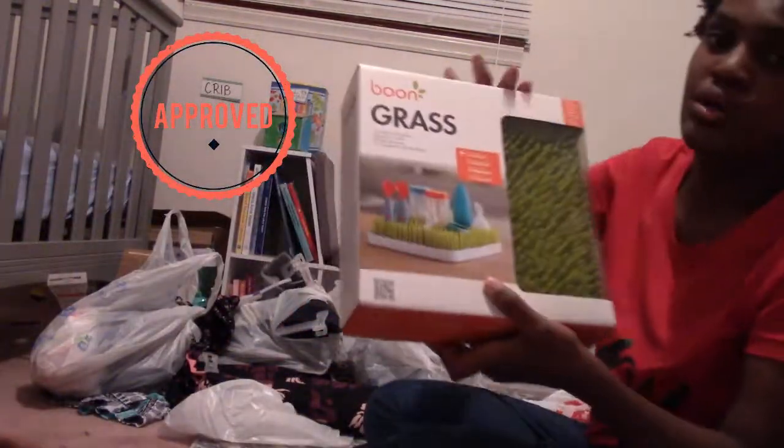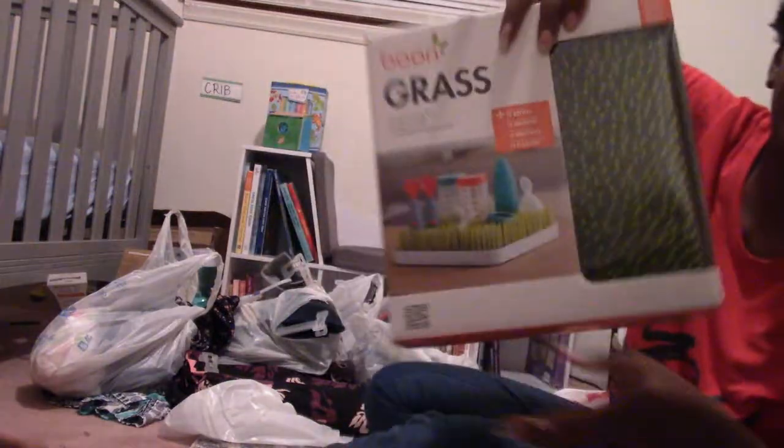So I have a new product that I'm trying here. This is like a little drying rack. I saw several of these, but this one looked the most interesting to me, so I'll be trying this here for sippy cups and his spoons and stuff, so I can't wait.